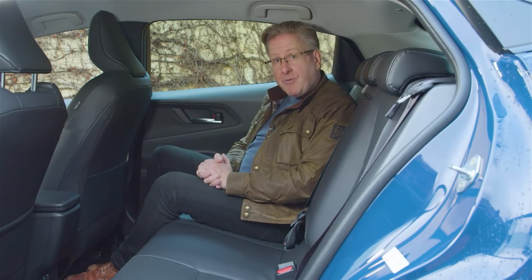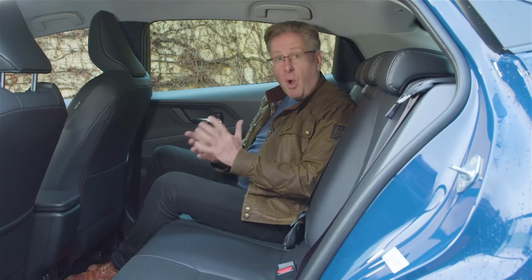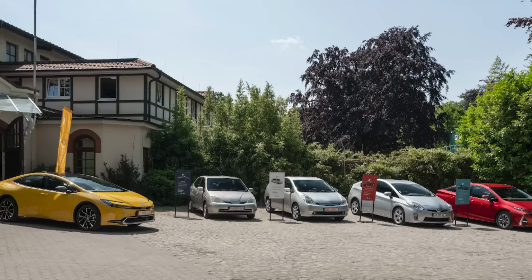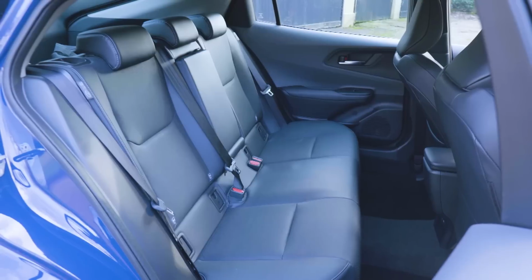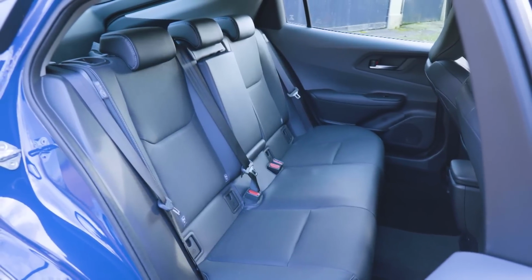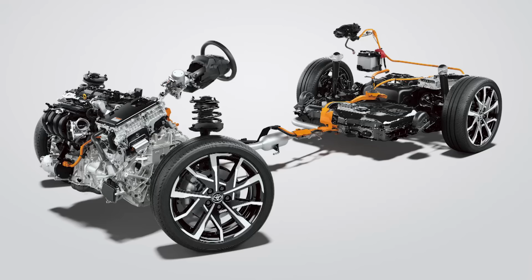Toyota has moved the roof peak rearwards to preserve headroom, but there still isn't that much of it, which might rather put off the minicab drivers who were the biggest market for the previous generation Prius models. The central transmission tunnel isn't particularly high, but a centrally seated adult still wouldn't be particularly comfortable. The PHEV system's 13.6 kilowatt-hour battery sits under this bench, which is why it doesn't slide.